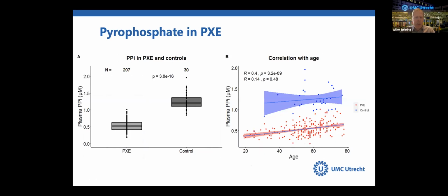In the second study, we studied pyrophosphate. And pyrophosphate is a very strong inhibitor of calcification. And we already knew from previous studies that this may be impaired in PXE. So we studied in more than 200 patients the pyrophosphate levels in close collaboration with colleagues from Budapest that measured the pyrophosphate levels in these patients.